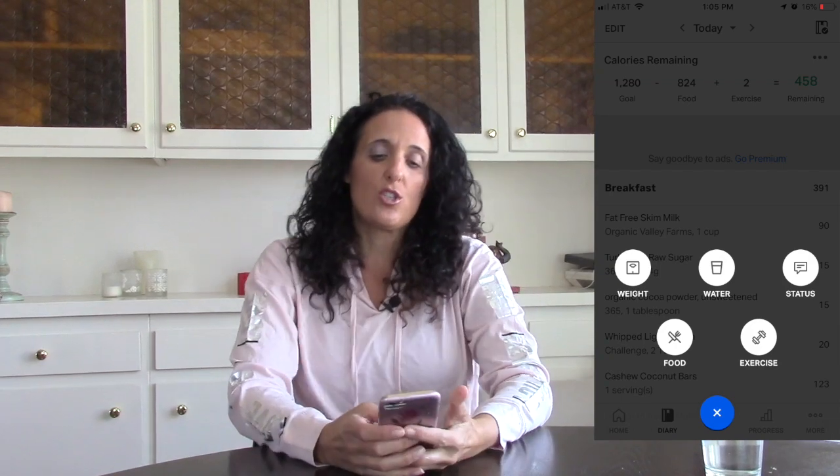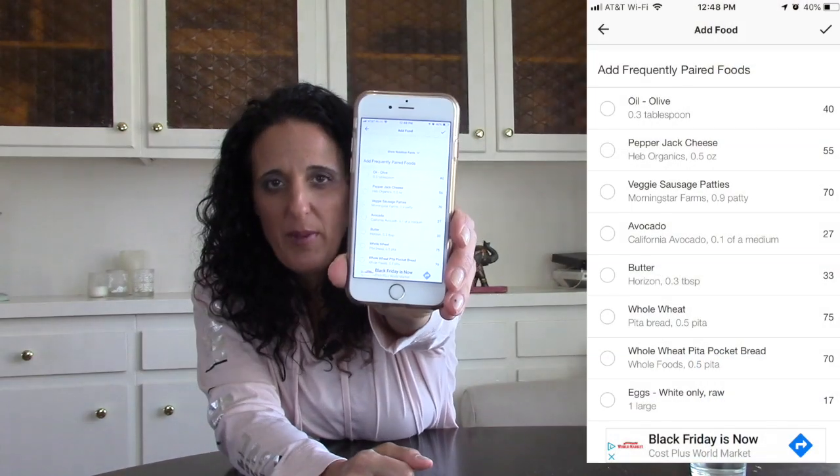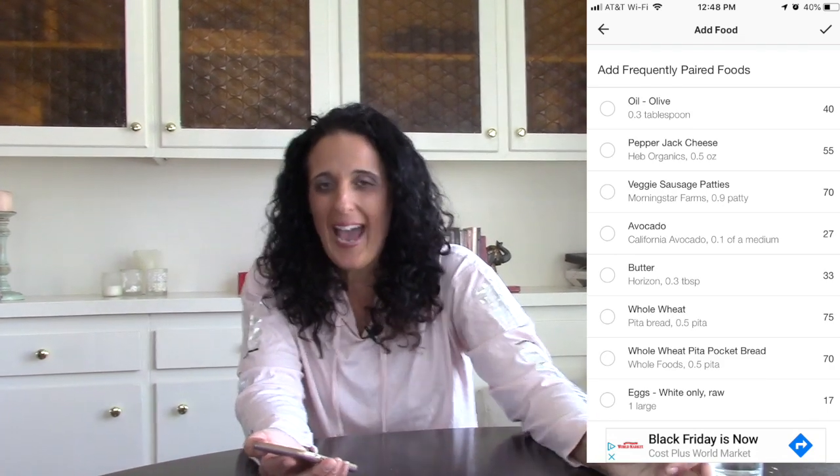Now, I know it can seem super duper tedious, but it's really cool because MyFitnessPal has a lot of functionality. For example, if I hit lunch and I hit egg and I put egg in, it'll say 1 large. And then if I hit that, it'll say add frequently paired foods. So it's smart. It's going to memorize things that you have eaten in the past in order to do a quick add for something that you have actually eaten before. It's pretty savvy in that.